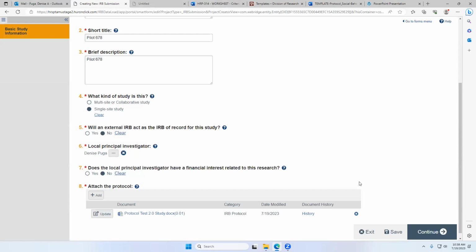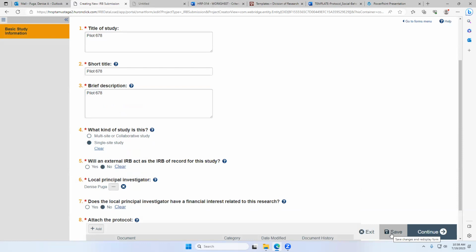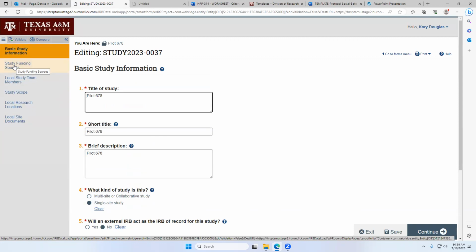So here it is, the document. It says protocol test version 0.01. And if you were to add another one when you update it, it'll create a sequential number, so now it'll be 02. If you ever realize that you have attached the wrong document, you can always press that little X and the document will be removed. I'm going to select save. And what you'll see is that you now have additional pages to complete a part of the IRB application. I'm going to continue to the next page.